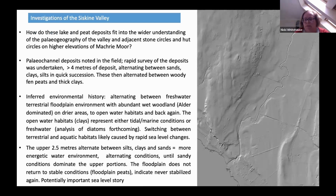And we've also been doing some work in the Shiskin Valley, and there we found very extensive deposits, paleochannel deposits, which alternate between freshwater and open and terrestrial environments. So they're kind of clays, open water habitats, then peatland habitats, and they're probably all being controlled by tidal and marine conditions, likely caused by rapid sea level changes. We haven't really done huge amounts of work in there yet, but of course, what's happening in the floodplain is going to be quite important for understanding how Macquarie Moor develops as a system and what that implies about the wider landscape within which all this archaeology is located. And we're making quite a lot of progress in trying to unravel all those different elements.